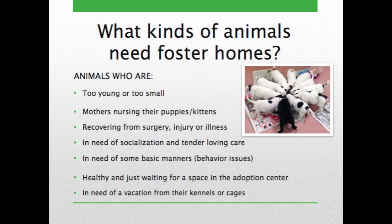Sometimes we actually have just healthy animals who we would like to put into a foster home because we are really short on space. So those animals are just waiting for an opening to come into the adoption center. You help us out a lot because you not only give that animal a break, get to know a little bit about them, which is always useful in finding a new adoptive home, but you also free up a space for another animal who's coming into the shelter.